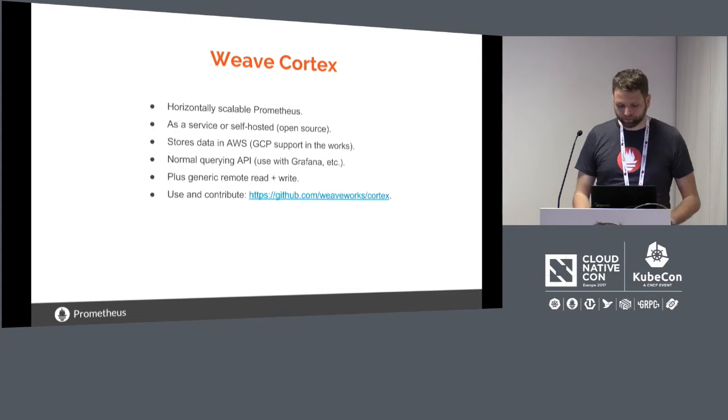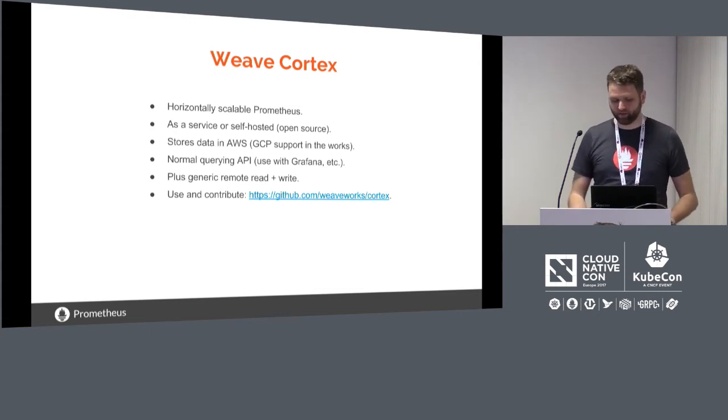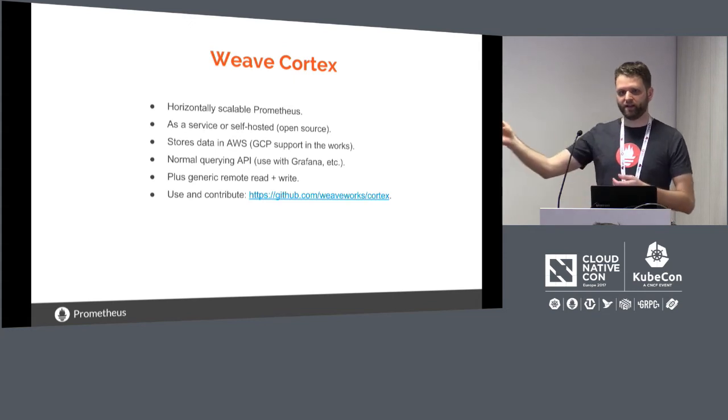Cortex saves it all. And just as a nice benefit, I recently added the remote read support to Cortex as well. So if you want to, you can now also read back data that you sent to Cortex through the Prometheus through which you sent it.